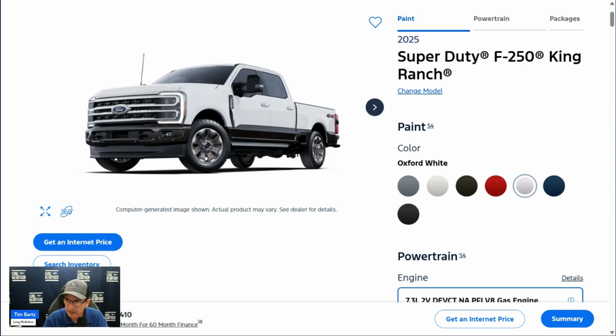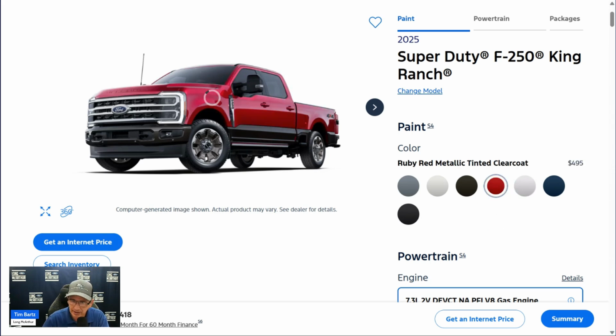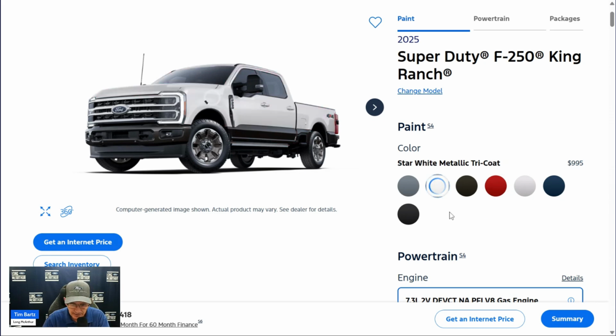And then we do have the ruby red tinted clear coat. That is $495, and again, available with or without the chrome package. We do have the star white tri-coat. That's an extra $995 for that color, and the ruby red was $495. I think these prices will stay the same for this year. That's 3 coats of paint, again, available with or without the chrome package.